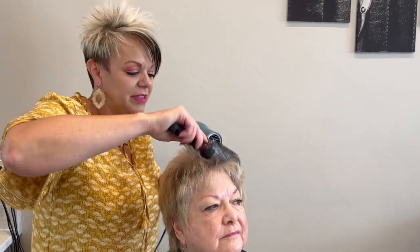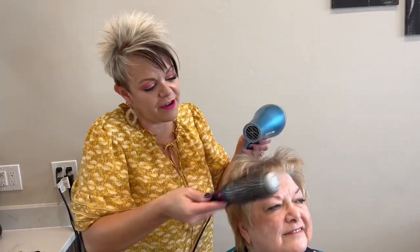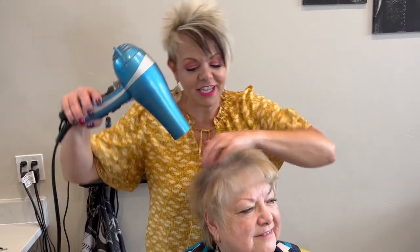Okay, so this front part, I'll turn this down so I can talk. This front part, I'm just kind of rolling down. And then I'm going to take my fingers and just kind of go back and forth.